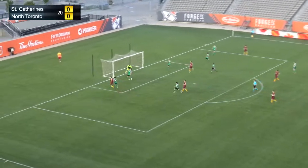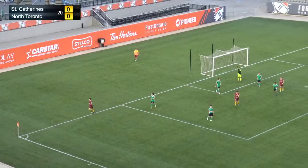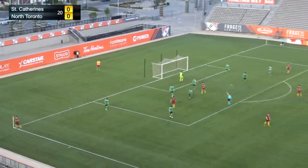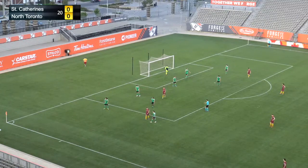St. Catharines now, crossing the ball in. Tips off Martin, who's trying to catch Kelly, where he didn't get a right foot on it.